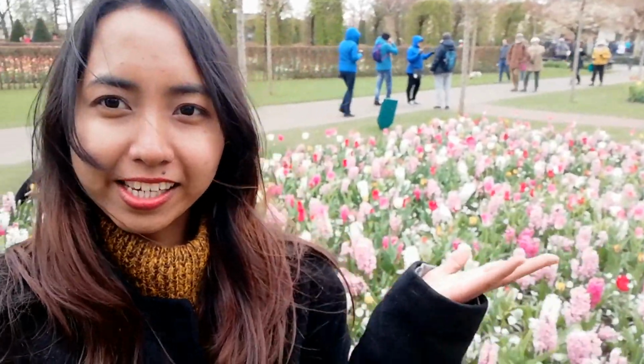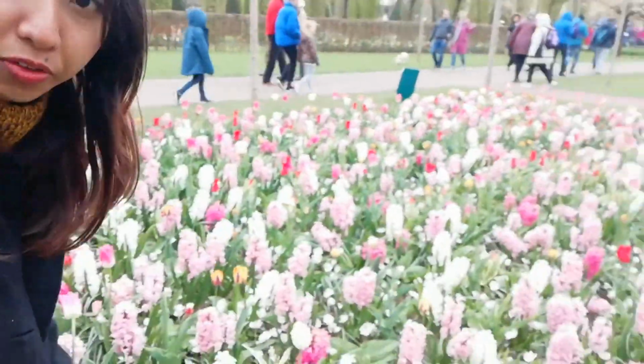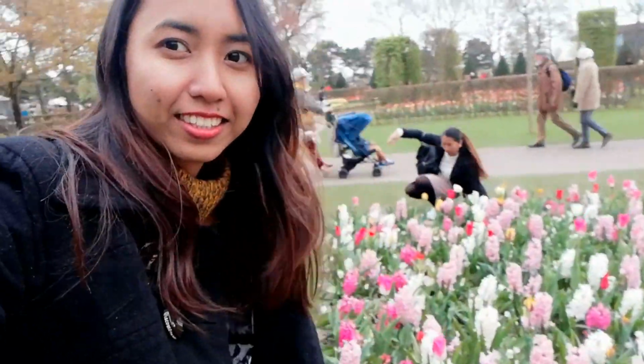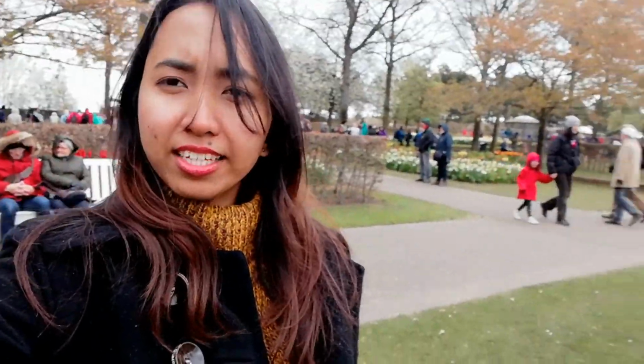Guys, as you can see, we're now here in a pink kind of tulips. They're so beautiful. And still with them, doing pictorials. And we are now in the left side, is it left or right side? I don't know. The other side of Keukenhof.